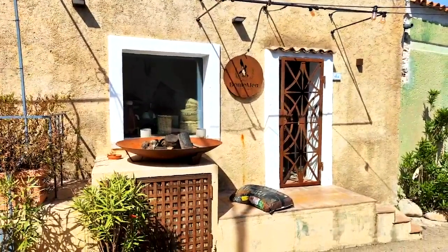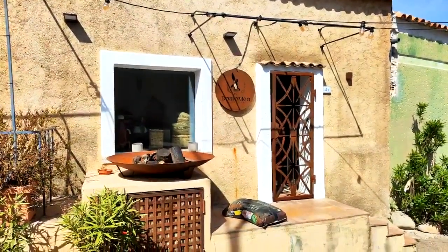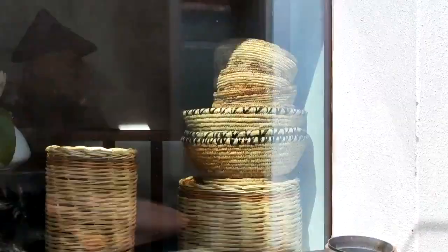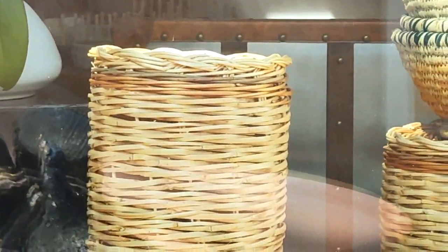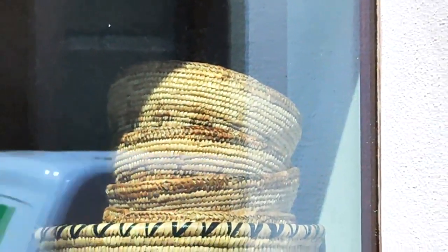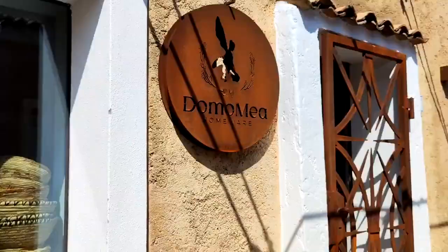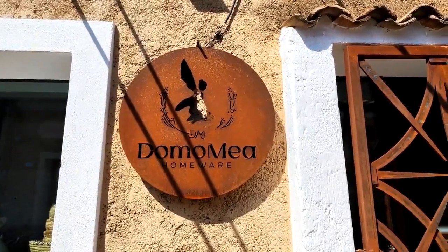Domo Mea Homeware, this is a gift shop. House furnitures, most of them homemade, and Sardinian baskets made with vegetal fibers like canes. This is typical from Sardinia. Domo Mea, homewear. Very nice.